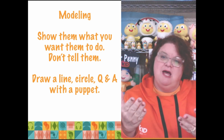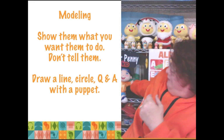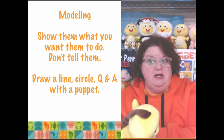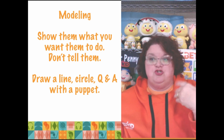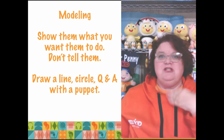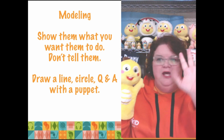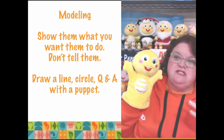Now sometimes you also have to show things with a puppet. So I'm going to show you. Maybe your student is having a hard time understanding the concept of question and answer, and all they want to do is repeat that question that you say. So you're saying, who is sad? And they say, who is sad? Back to you. So you've got to model for them. You might model for them how to do that using a puppet or a stuffed animal. It does not have to be a dino. Just go raid your kid's closet for a stuffed animal and use the stuffed animal.